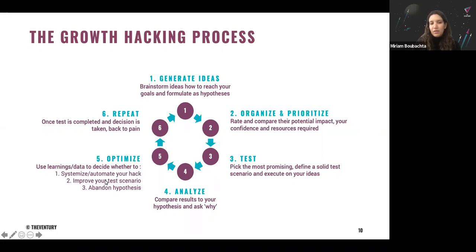And the things you learn that work should become part of your general marketing strategy. And then you should try to scale them, optimize them, automate them, and let them become part of your growth engine.